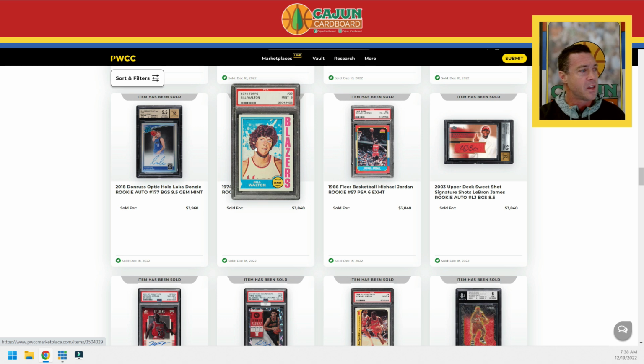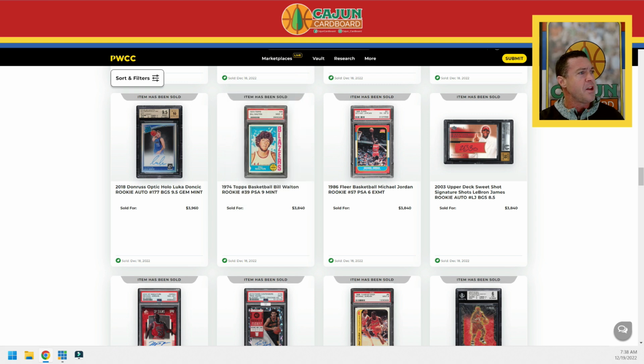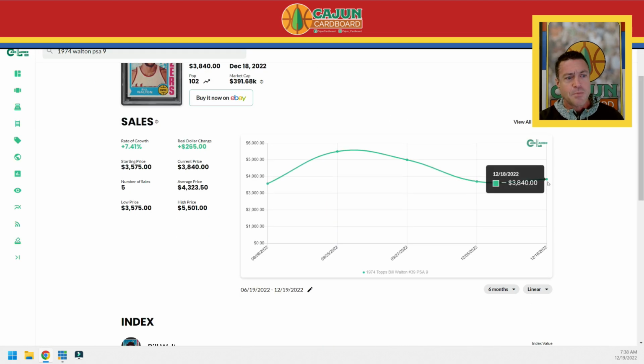Great year. That was the year that Cajun Cardboard came into planet Earth. PSA 9 on this real old Walton label, 3840. Is pretty steady Eddie, right?